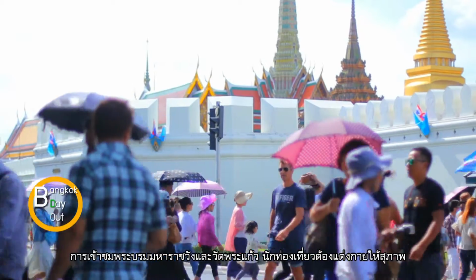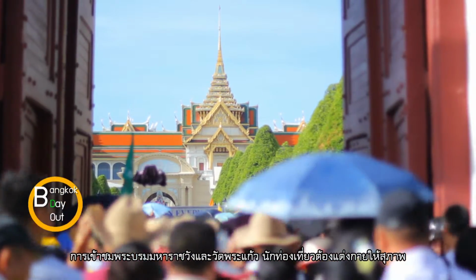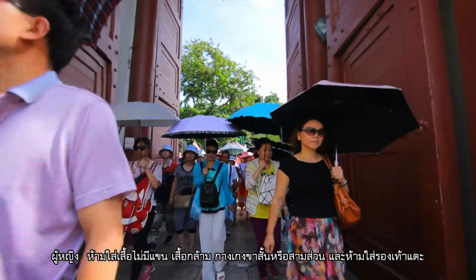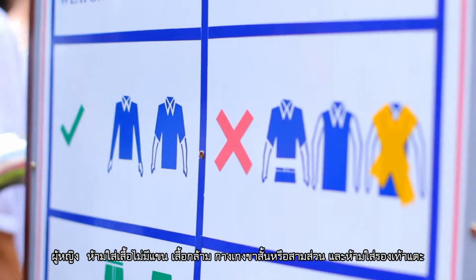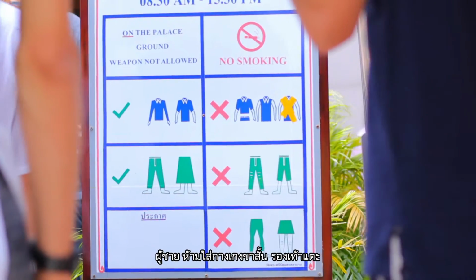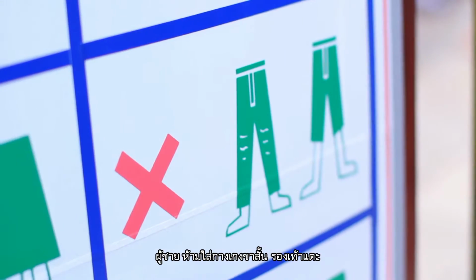Within the Grand Palace and Wat Phra Kaew, visitors are required to wear modest clothing. The dress code for the ladies is no sleeveless shirts or vests, no shorts or three-quarter length trousers, no sandals, and for the gentlemen, no shorts and no sandals.